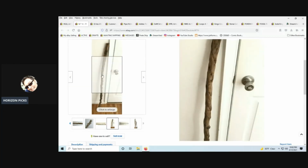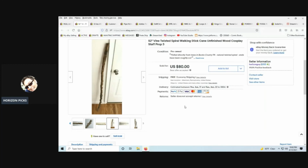So there it is. That was 80 bucks. I said I took 70. Yeah, it was pulled right out of Bucks County, Pennsylvania. Totally natural wood. It is one of a kind, and a cool piece. Anything like that that's kind of just a found object, I love that, and to get a good price like that.